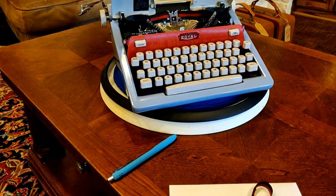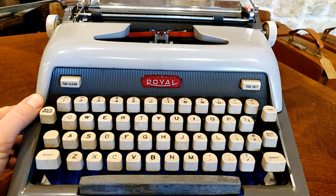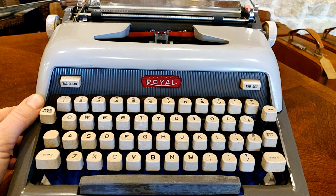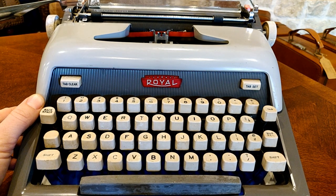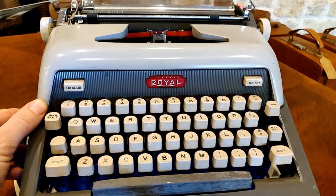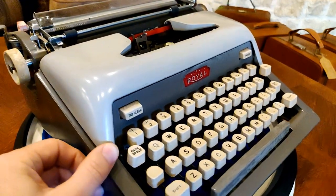Okay, so back to the Royal Futura 800. The Futura was quite a colorful typewriter, and it came in a variety of colors. I have every one of those colors with the exception of the meadow green, which is a very lovely pastel green. What we have here is what they called mist gray on the 800. So mist gray, I'll let you take a look at that.